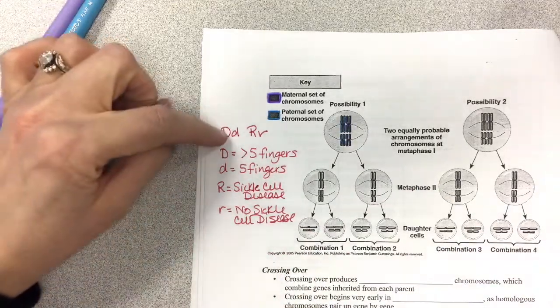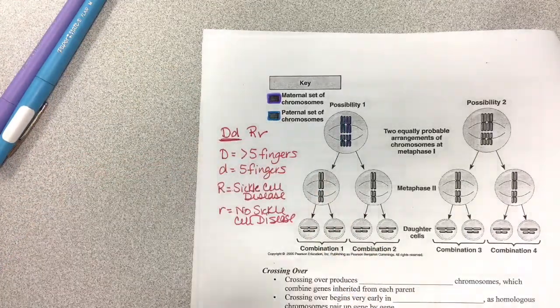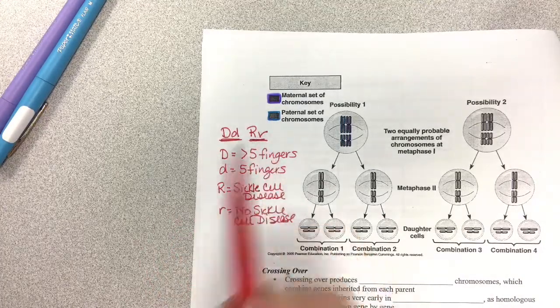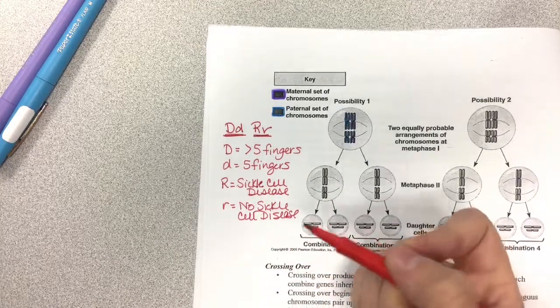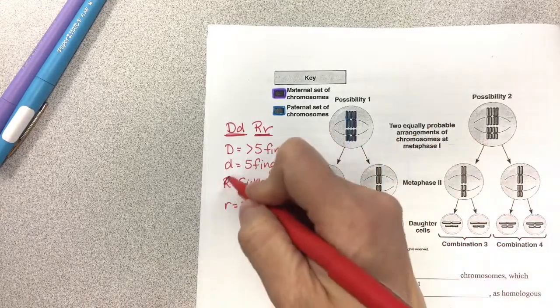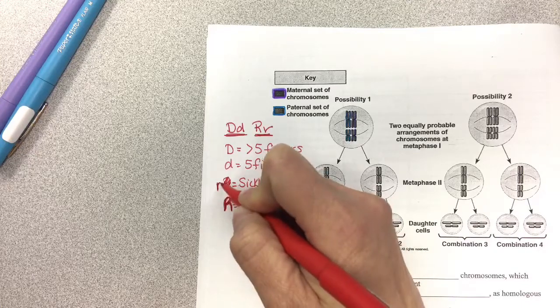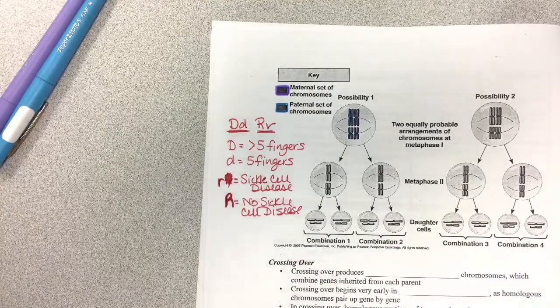So if they're big D, big R, little r, what's true about them? For the 5-finger trait, they have more than 5 fingers, right? And for the R trait, they have sickle cell disease. Oh, and you know what? I just realized I wrote this wrong. This should be a little r. This should be a big R. Sorry, I got carried away there. So no sickle cell disease is dominant. Sickle cell disease is recessive. So this person has more than 5 fingers and does not have sickle cell disease.